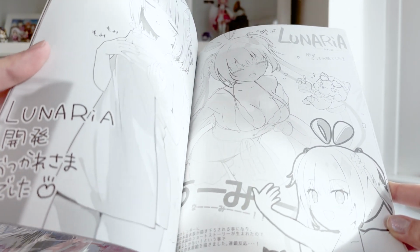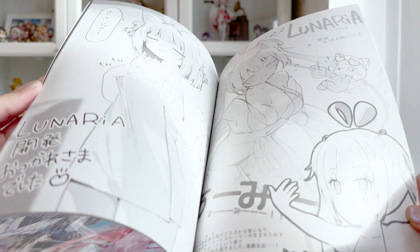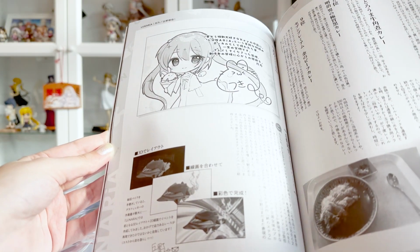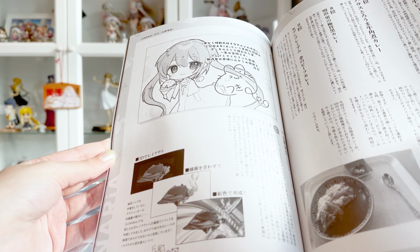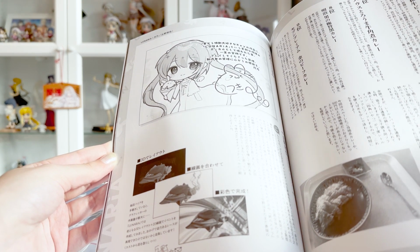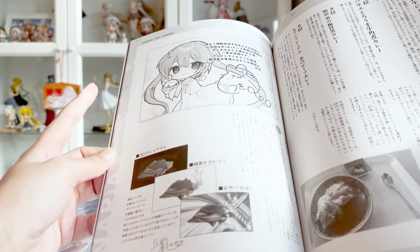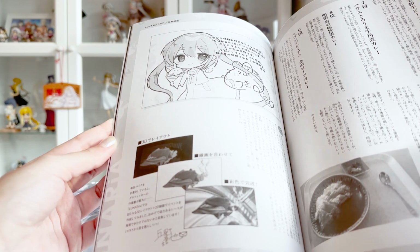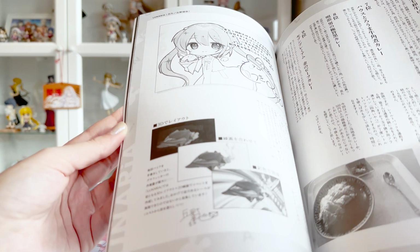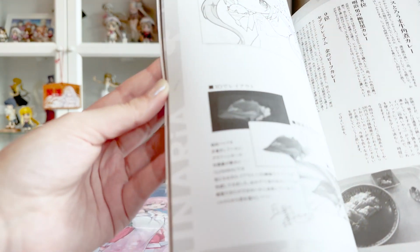We have Lunakyun there as well by Fuyu. This is really, really cool. And we even have a little SD illustration there as well from Tsukino. And Tsukino isn't actually the artist for this game. They sang the vocal songs for this game, so the fact they can draw like this as well is beyond impressive. They're not only just an artist in terms of music, they're also an artist in terms of illustration, and that's a really, really nice drawing.